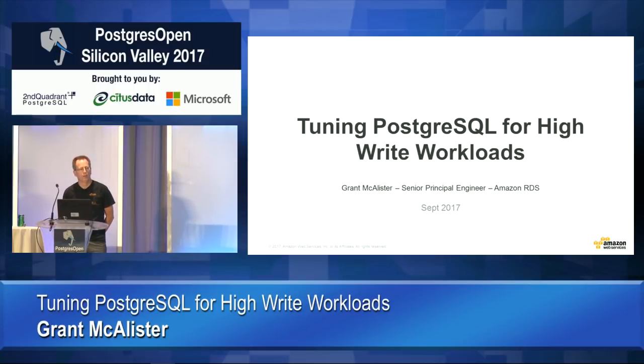My name is Grant McAlister. I'm a senior principal engineer with Amazon Web Services. I work in our database group, and most specifically, I work on our relational database service, Amazon RDS. I spend most of my time working on the Postgres engines, which are RDS Postgres and our new engine, Aurora Postgres. But this talk's not really about that today. What the talk is about is tuning Postgres for high write workloads, and we're going to walk through a bunch of stuff on that.